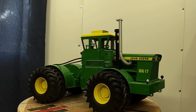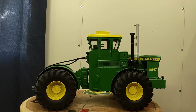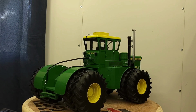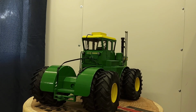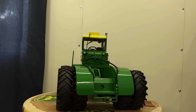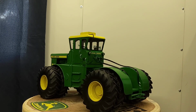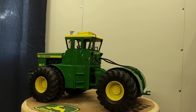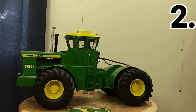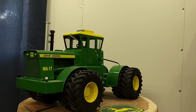It's a really classic looking tractor, and it's basically a Wagner, you know, private labeled to John Deere, but it's a really classic looking design of an old classic 4-wheel drive for sure. Number 2, the John Deere WA17 release from the Prestige Select line. Alright, we'll move on to number 1, and let's do that now.